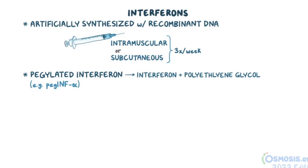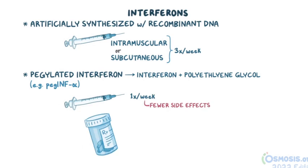Pegylated interferons are absorbed more slowly than plain interferons, so they require less frequent dosing of about once per week, and also cause fewer side effects. Currently, only 2 types of interferons, interferon alpha-2A and interferon alpha-2B, are available for clinical use. Interferon alpha-2A has a longer half-life than interferon alpha-2B, meaning it stays in the blood longer.